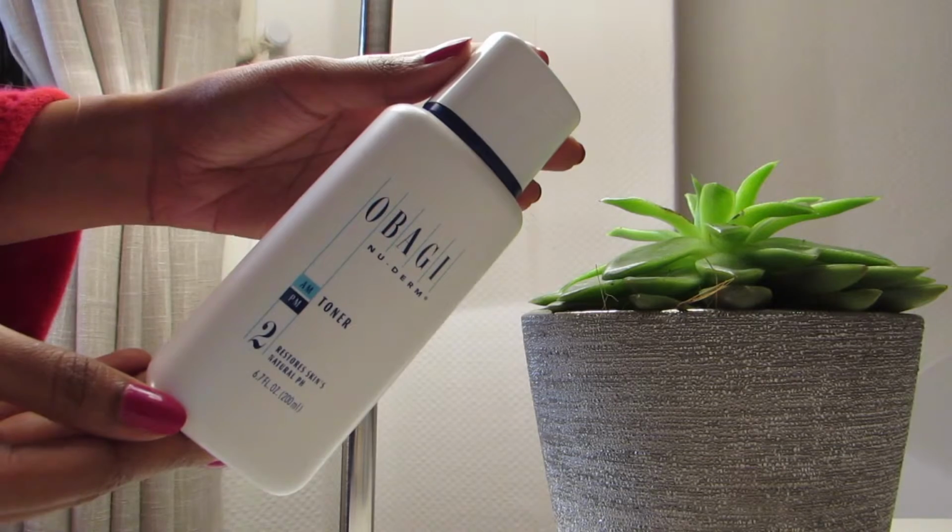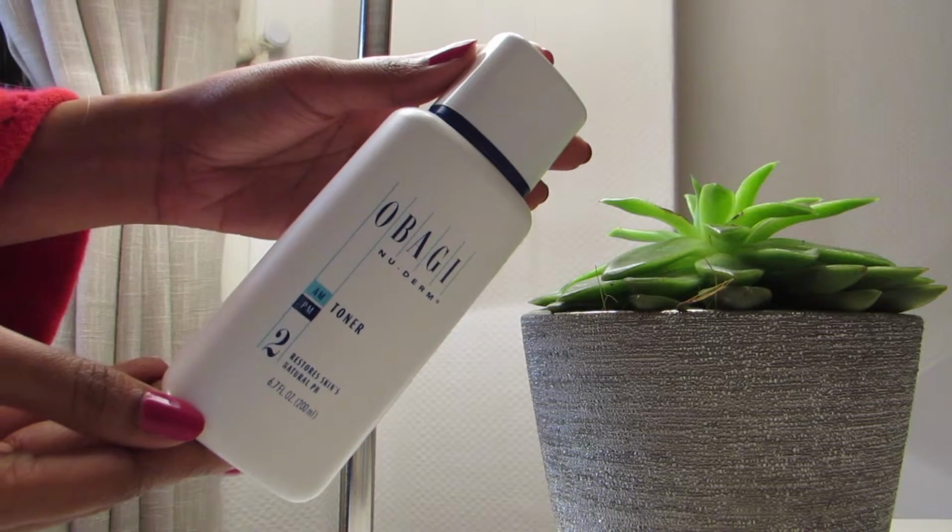This is the toner, which was nice when I first used it, but after that I thought it was not really necessary as a maintenance step. Right now, when I'm looking for a toner, I want it to be very soothing and calm my skin, and this is not that calming. But if you're actually going to use the Nu-Derm system, it makes sense to use this because, I don't know how it works, but it makes the other Nu-Derm products work properly.